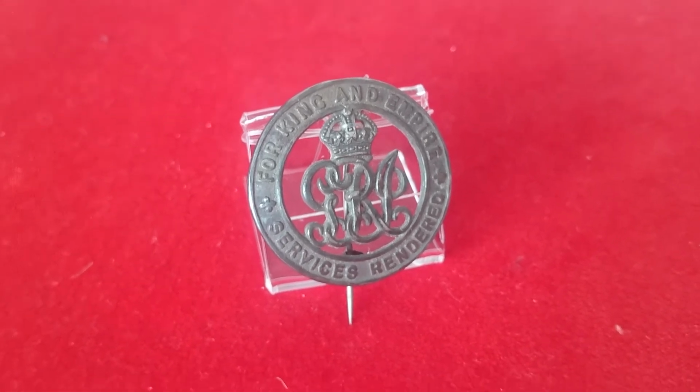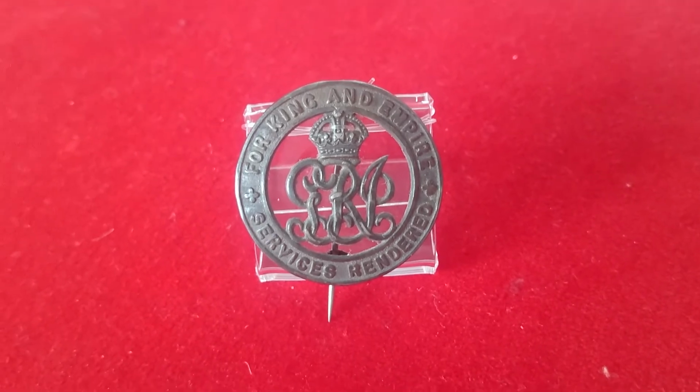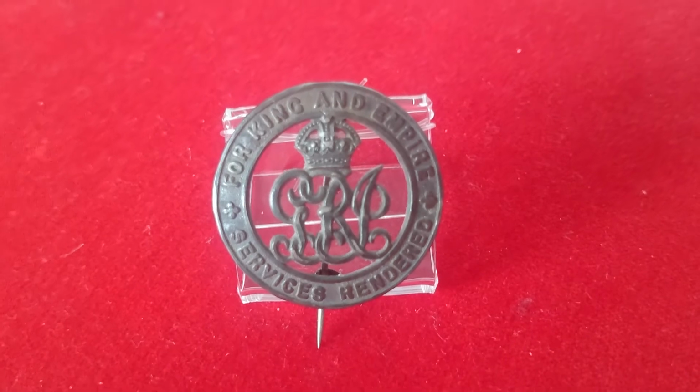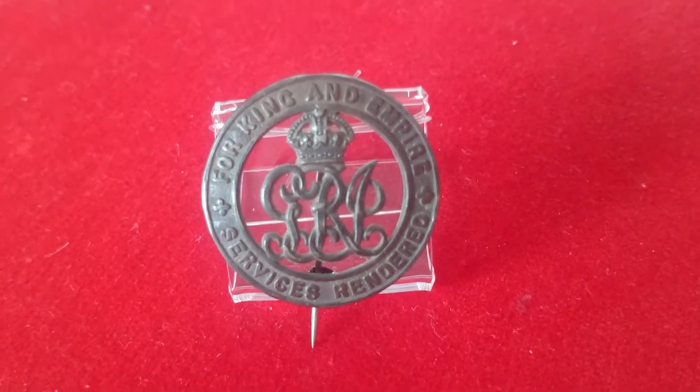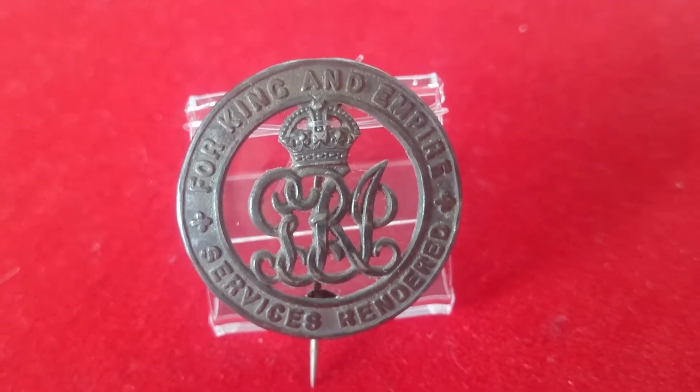But a nice item, interesting in its own right, and reasonably common, I suppose, these days, with about 1.1 million still about. But as I say, solid silver with a nice story, and I hope you enjoyed this.